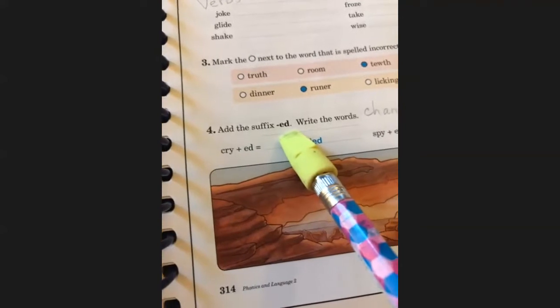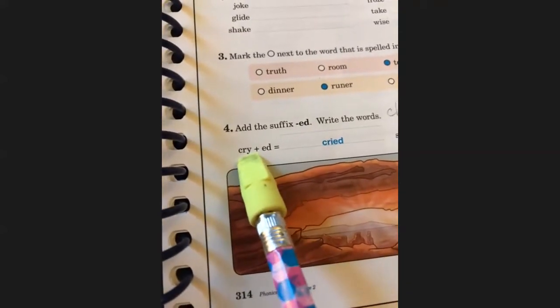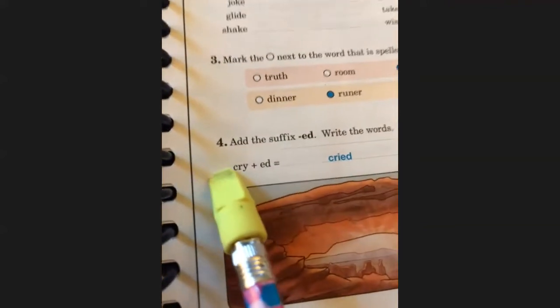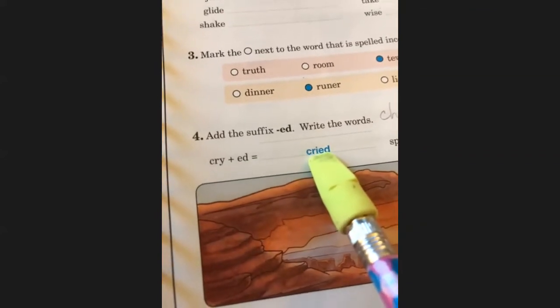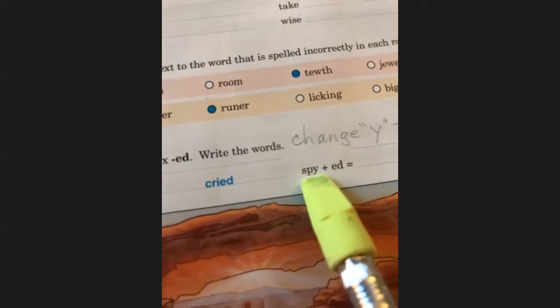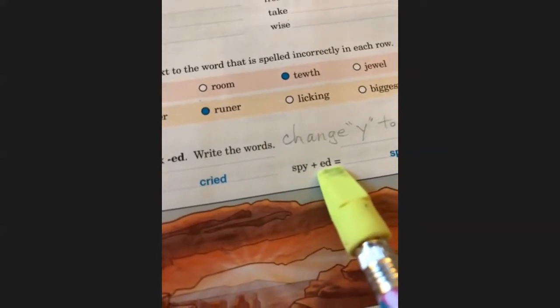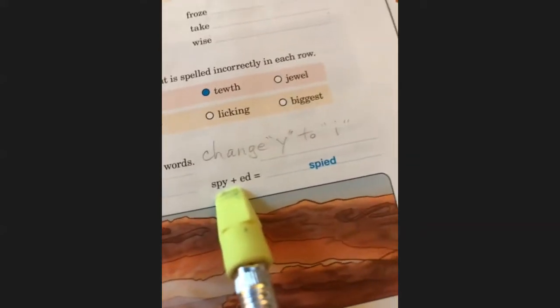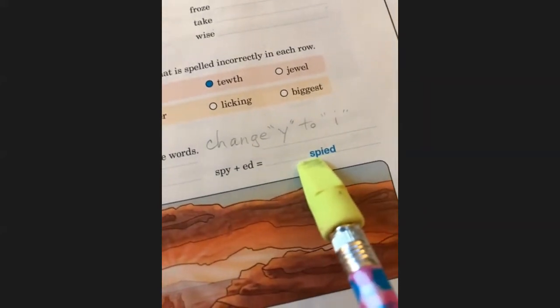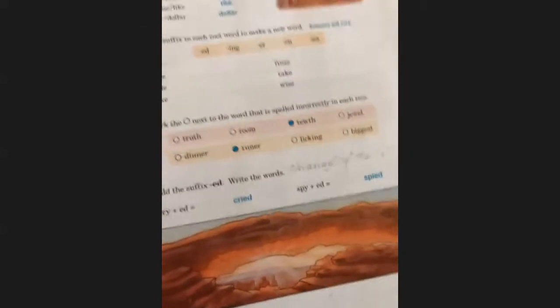Add the suffix ed. What happens when we add the suffix ed to cry? We change the y to i and add ed. It rhymes. Change the y to i and add ed. Say it with me. Change the y to i and add ed. Let's do it over here. Spied. Do we change the y to i and add ed? Yes. Spied. You already knew that one if you've been paying attention in class.